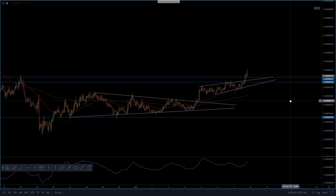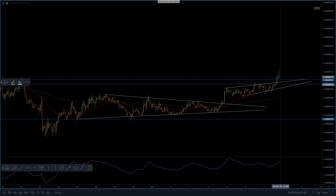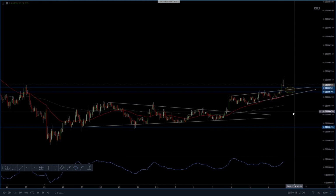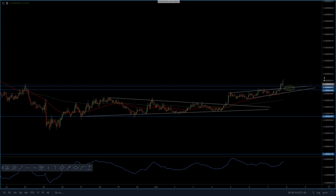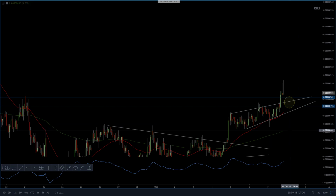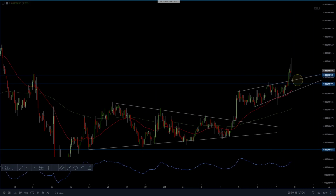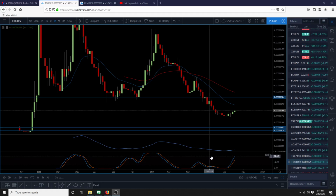So that might be as clean as it gets for ADA if we want to take a long-term swing trade. An entry in around this region here. That's what we'll look for. Yep. Alright, that one's on the watch list, guys. I'll keep you posted. Alright, everyone's favourite, especially mine, Tron.